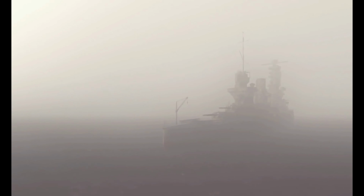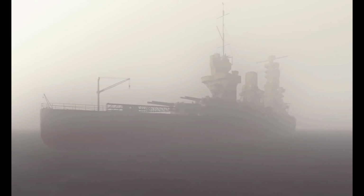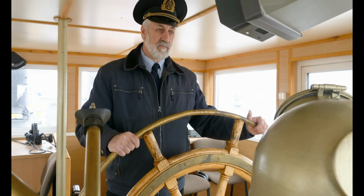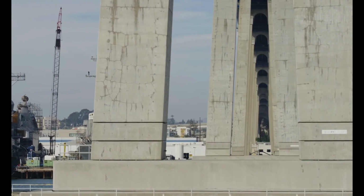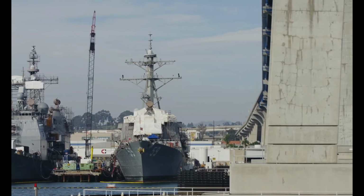However, as this was one of the earlier vessels designed as a Freedom-class littoral combat ship, there were some problems coming. On December 11, 2015, the Milwaukee was on its way from Halifax, Nova Scotia to San Diego, California. Early on in the voyage, it experienced a complete loss of propulsion and had to be towed to Joint Expeditionary Base Little Creek in Virginia.